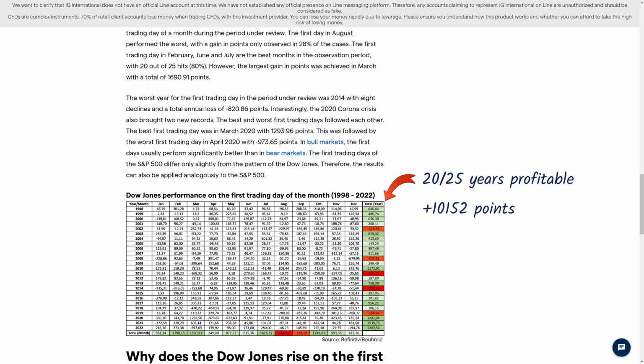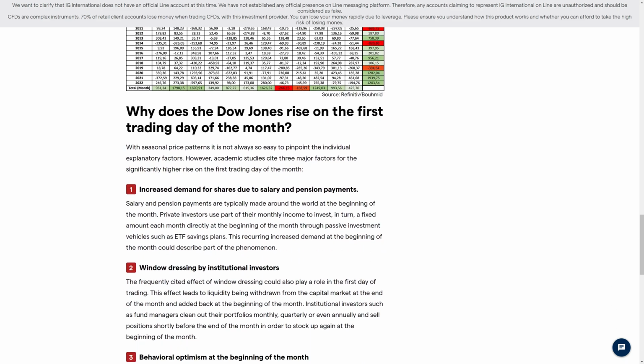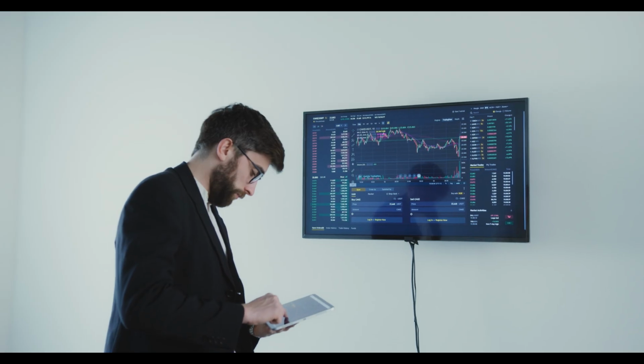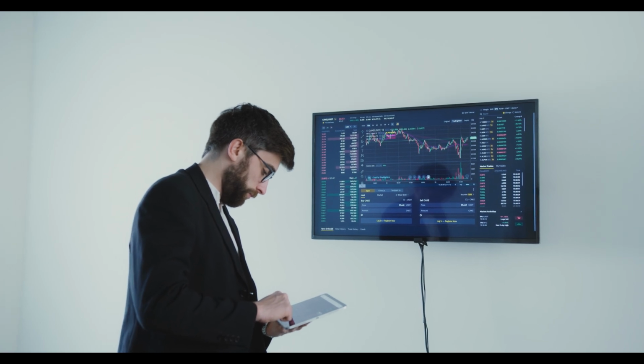So what's behind this first-day bullishness? According to academics, investors are more optimistic at the start of the month, and having just received their salaries, are hungry to enter the market. In addition, fund managers often window dress their portfolios, whereby they sell positions at the end of the month and reopen them the following month.